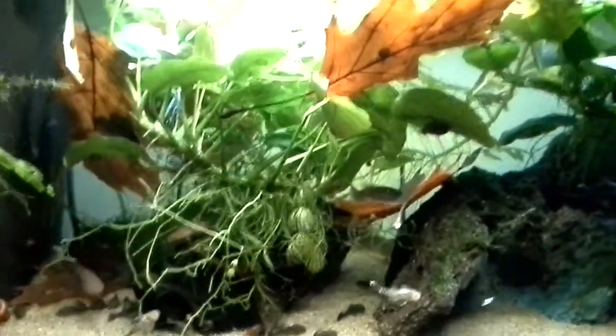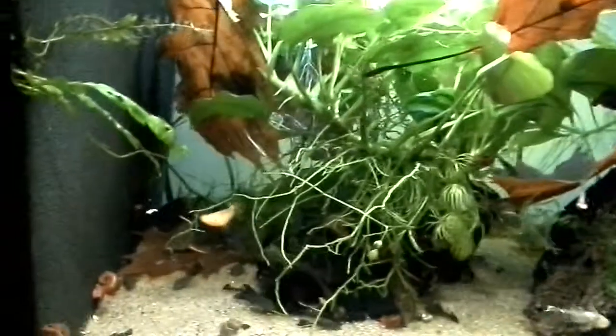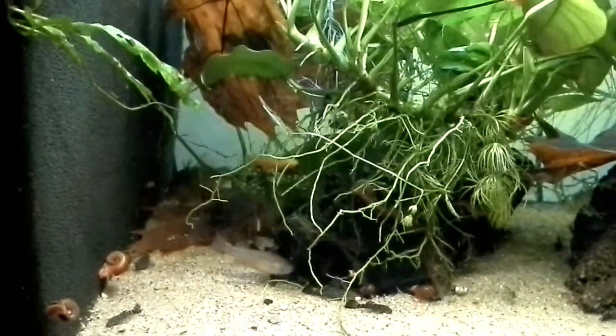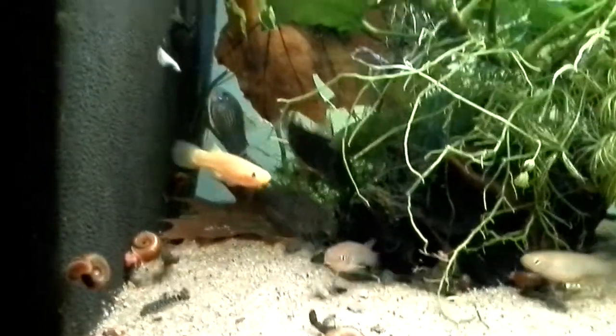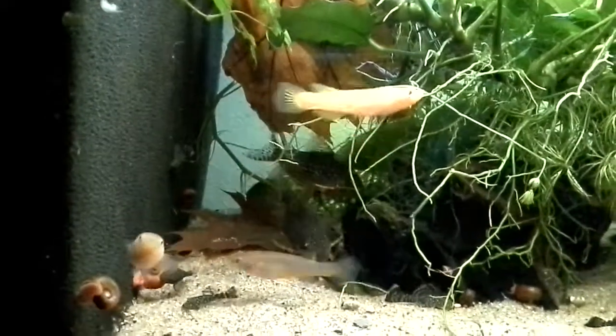I just don't know how dedicated I'm going to be to breeding Keeleys, because wow, they certainly are leapers like nothing I've ever seen. I guess they're explorers by nature, I suppose. Those are the big fat Sturbi, Corydoras sterbai, back there.